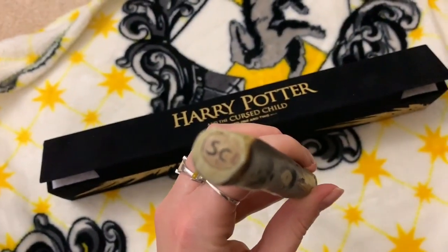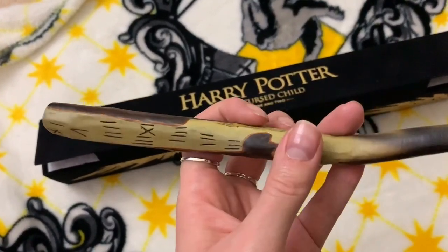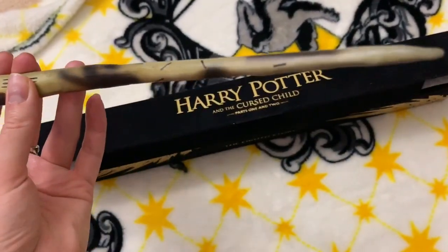I was trying to work out how you're meant to hold it, like this or like this. I don't know, but I'm very happy to add this to my collection and put it in pride of place on my shelf.